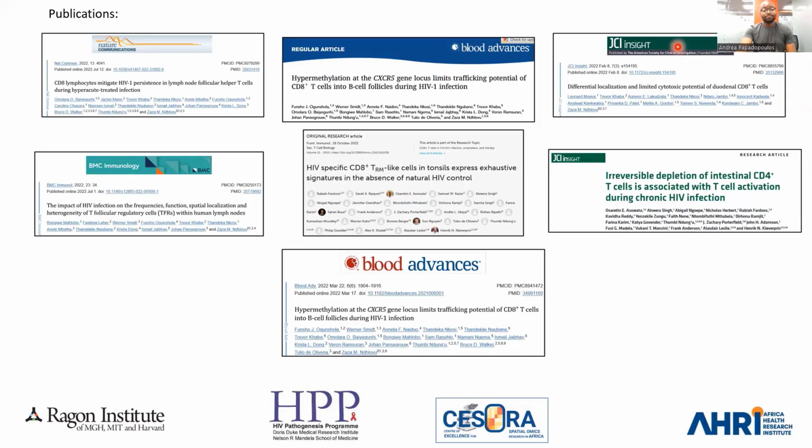So since we purchased the imaging system, we have had a number of successful publications that have utilized the system and still have many more in the pipeline.